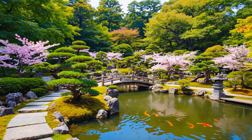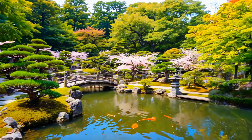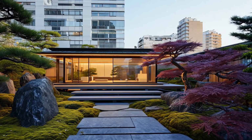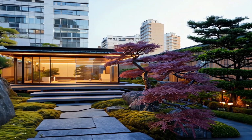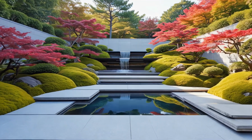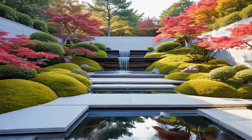Japanese garden traditions have evolved over centuries, and authentic modern interpretations continue this evolution while honoring core principles. Today's Japanese-inspired gardens can incorporate contemporary materials and technologies while maintaining traditional aesthetic values. Modern water features can address practical challenges that traditional designs might not accommodate.